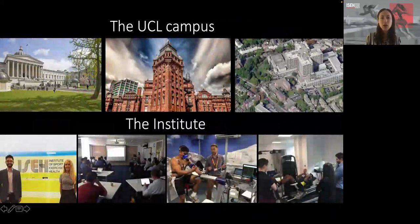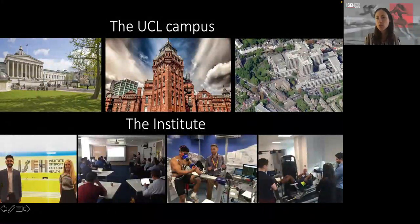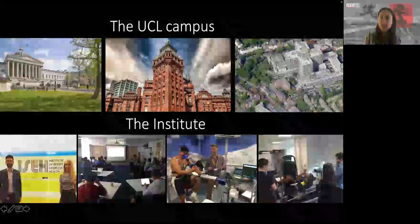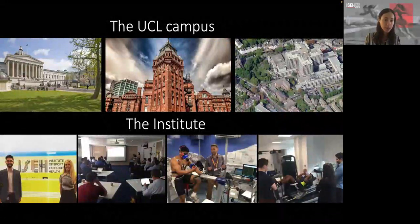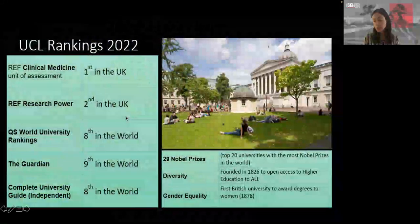You will study on Bloomsbury campus mainly. So we're in central London. This is our medical sciences library, which you have access to. And some of the courses are also up at the Royal Free in Hampstead. And this is the Institute of Sport, Exercise and Health, where I am at the moment, which is very close to the Bloomsbury campus.